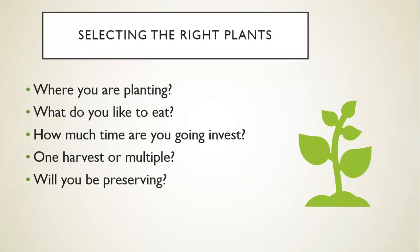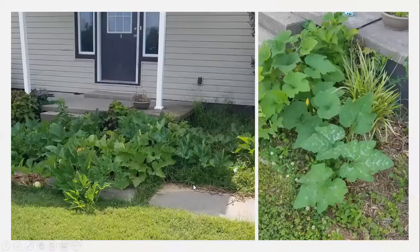So if you're planning on canning or preserving and making sauces, you may want to think about doing something like a determinate tomato where you get a flush all at once. Whereas if you're thinking about just wanting a fresh tomato every now and then, an indeterminate may be something that you're more interested in. So this is just kind of an example of space consideration.